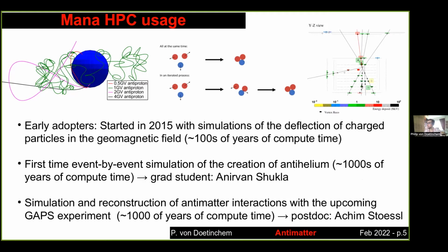Then on the far right, we see another aspect of what real particle physics is about. We have particles interact with our detector, and then we have to make sense of whatever we measured. This can be a complicated pattern recognition problem. We call it the event reconstruction. This is what we're heavily using for our new GAPS experiment. For the simulation of these interactions and for the reconstruction of these events, we're using it a lot.